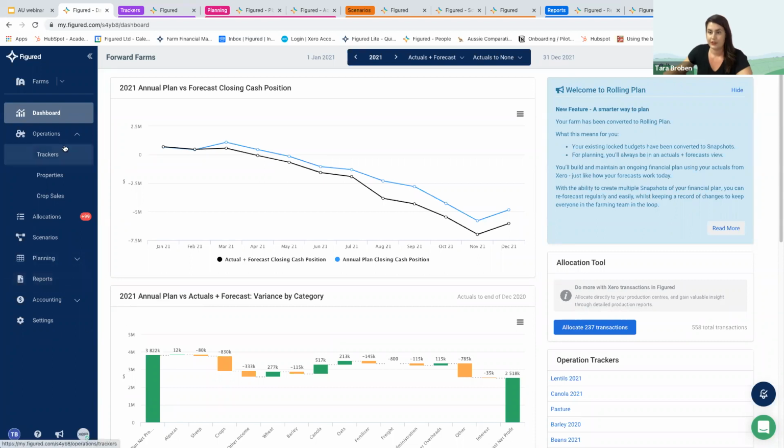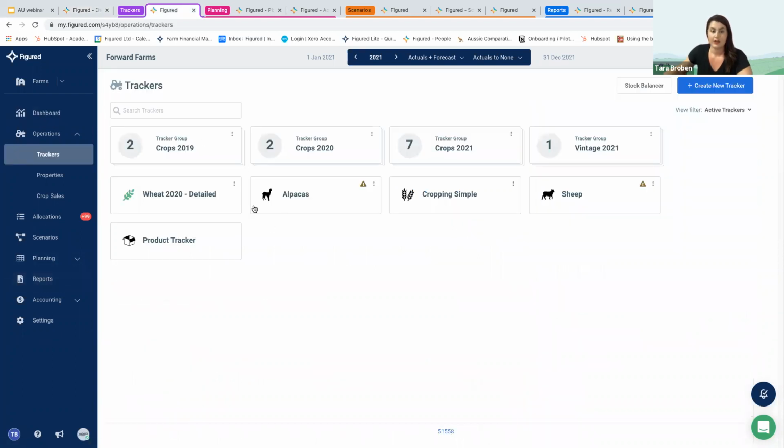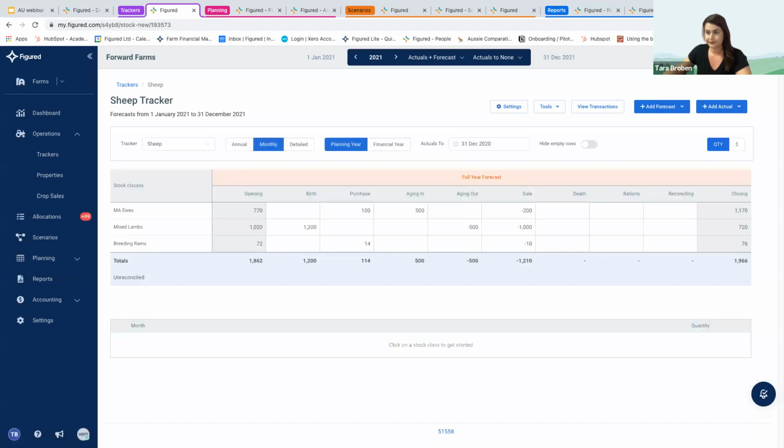So we'll start up in the trackers, and we'll jump into my sheep tracker, but I'll just show you, we have got multiple trackers available. I can track my production of crops in 2 ways. So I've got a simple version, and then I've got a more detailed way, depending on what you would prefer. I can track livestock production and many other things, and I can be setting up a new tracker at any stage up here. So I'm going to jump into my sheep tracker, and I'm just going to show you how we can start to be building out that forecast.